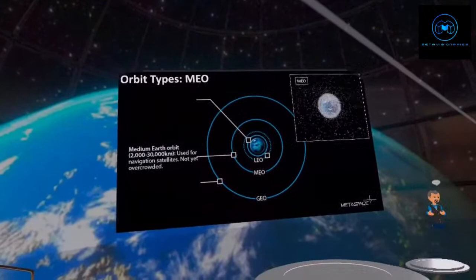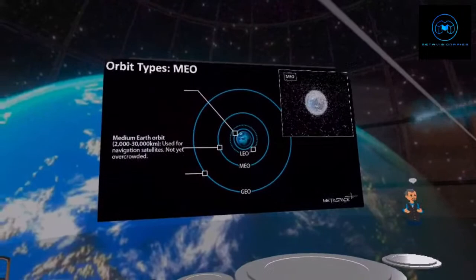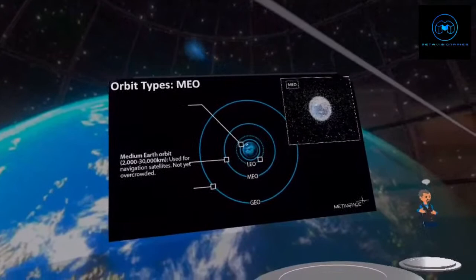And then the application shows you routes on how to get from where you are to a new location on Earth. And that is indeed because you're using navigation satellites. This is the MEO orbit, the orbit that those satellites like to reside in.